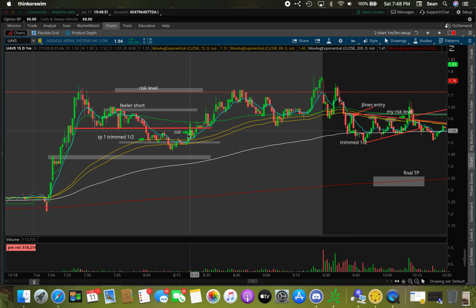Really not my setup. I'm looking for this thing to crack the J lines and stay below the J lines before the open. So if it would pop into the J lines, I would short it and look for some more downside. But this is another setup. We bounced off the J lines.